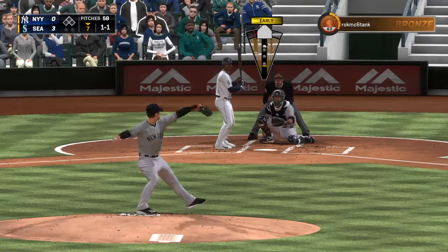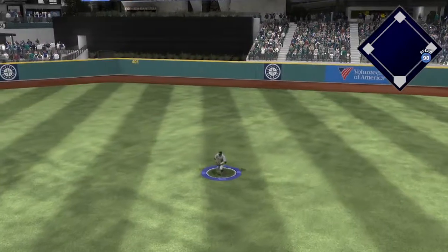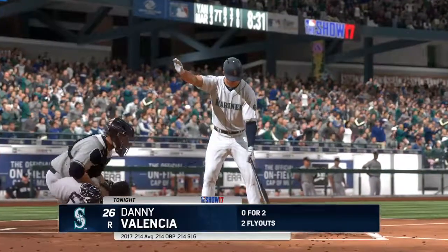From the windup, the 1-1 pitch. Hit hard back up the middle. That's through, and he's got his first base hit. He's 1 for 3. So that's how they'll start out their half of the 7th inning.